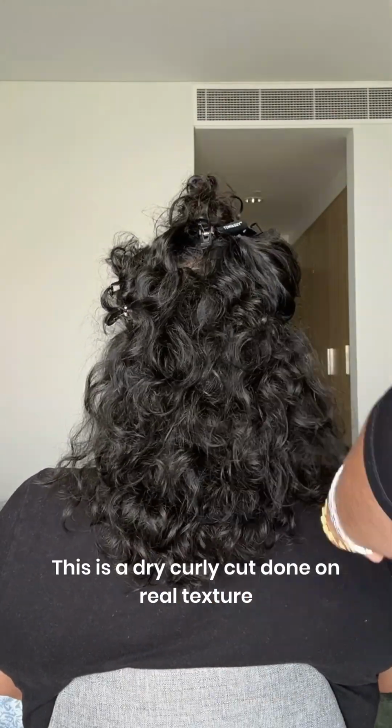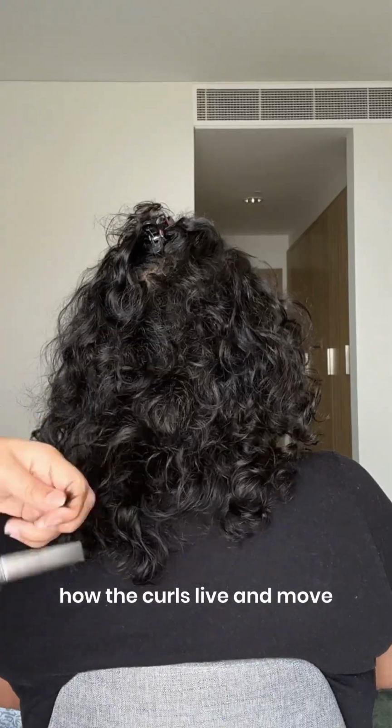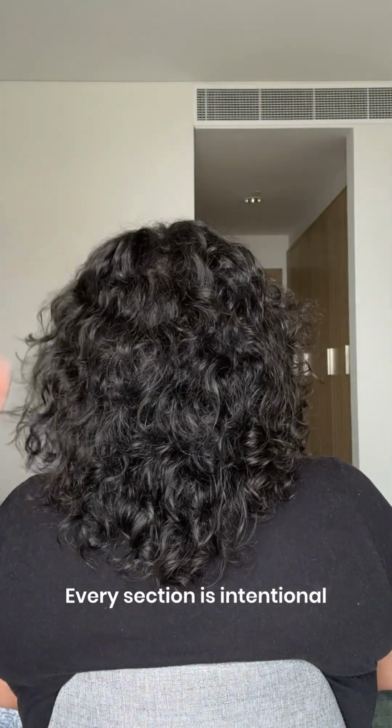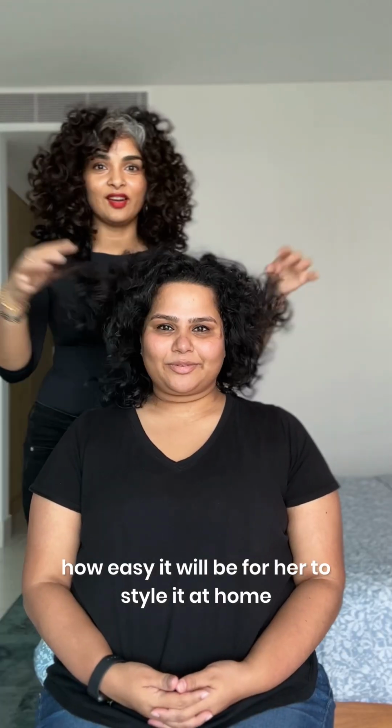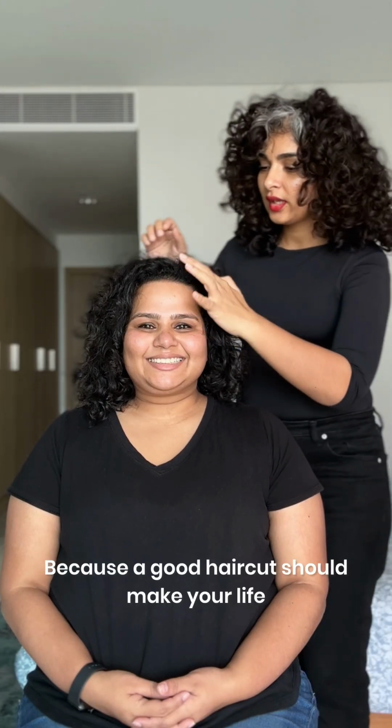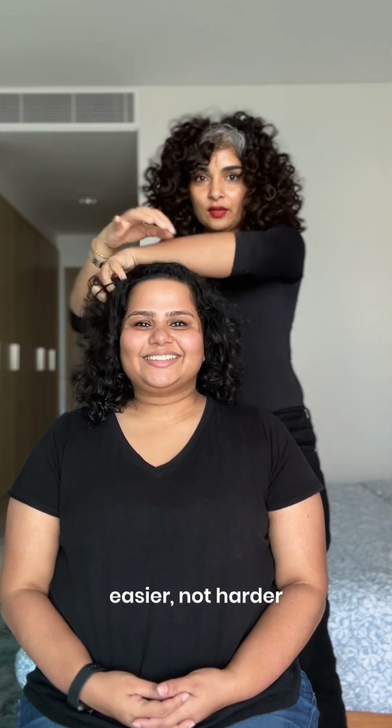This is a dry curly cut done on real texture, where I can see exactly how the curls live and move. Every section is intentional. I'm thinking about volume, balance, definition, and most of all, how easy it'll be for her to style it at home. Because a good haircut should make your life easier, not harder.